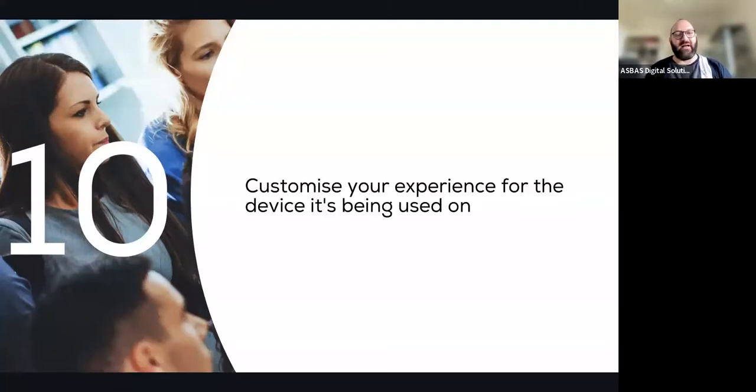People on phones like buttons for easy navigation and easy action for things. People on desktops like to click and use their mouse to move around. Very different devices, very different ways of using them, particularly for navigation. There's swipes and all sorts of things that happen on phones that you can't do on desktops or on laptops. So think about what your customers are going to be using and create an experience that matches the way they're going to use your website.